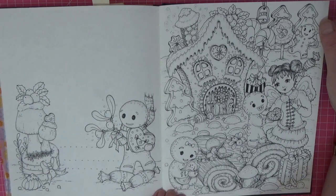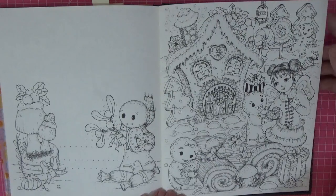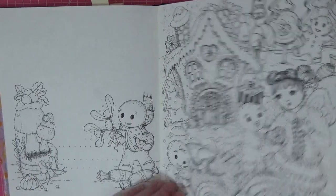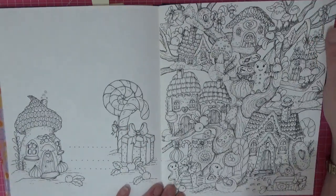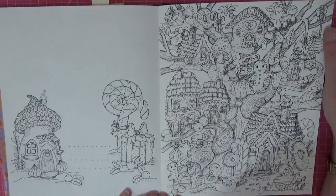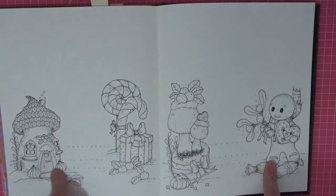So here we have more gingerbread men. She's got little fairy wings on. Isn't it lovely? It's just so beautiful. And there are quite a variety of Christmassy type pages in this book. I love these. I just love these little images.